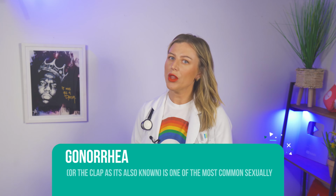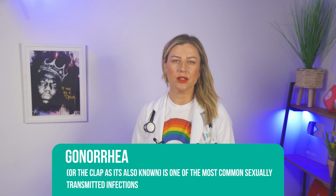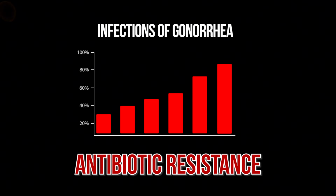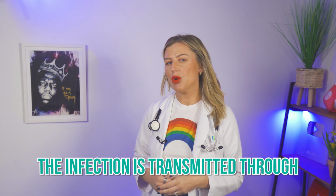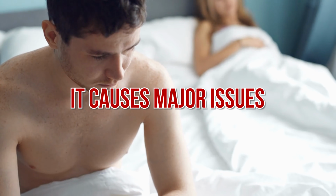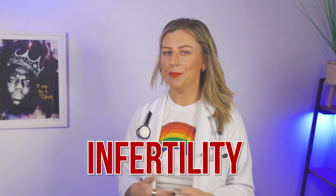So gonorrhea, or the clap as it's also known, is one of the most common sexually transmitted infections. According to the CDC and World Health Organization, rates are rapidly increasing due to antibiotic resistance and improper use of condoms. The infection is transmitted through unsafe sex, including oral and anal, and causes major issues for everybody. One of the big issues is infertility.